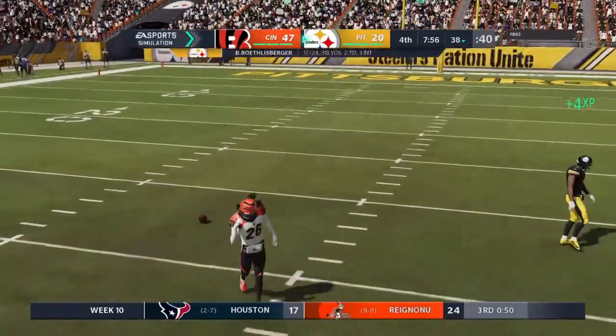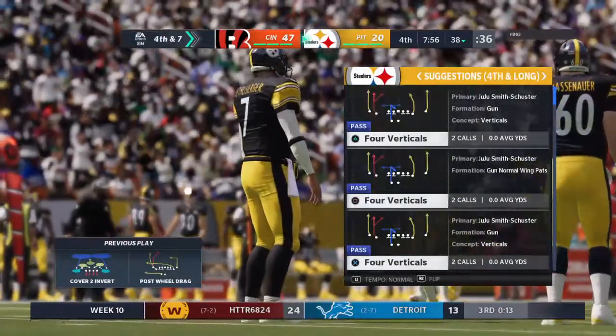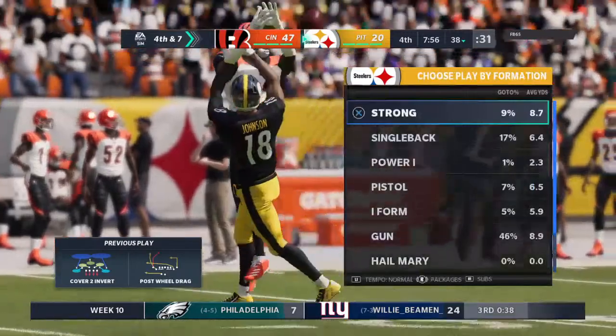Oh, he almost intercepted it. They're just forcing it into too many tough spots. That was almost a 4th pick of the game. And now 4th down.